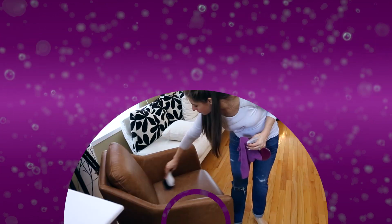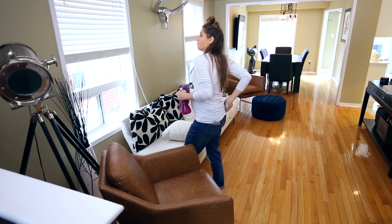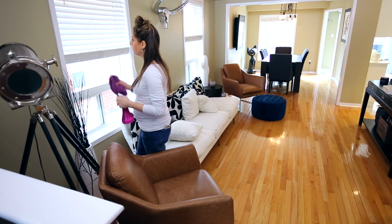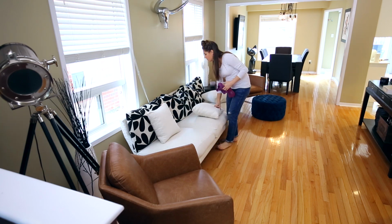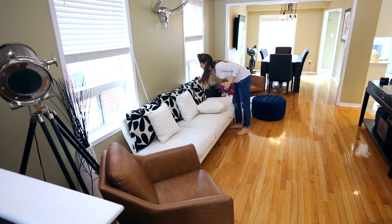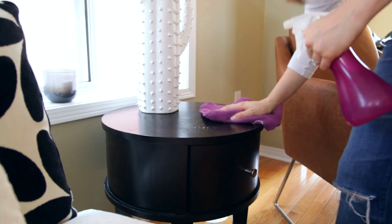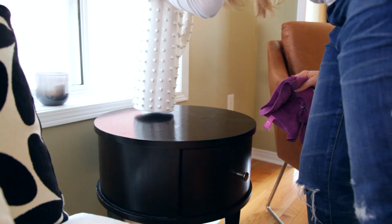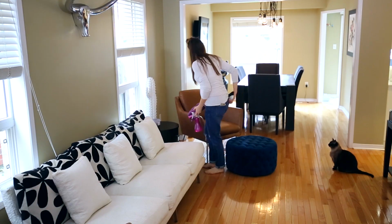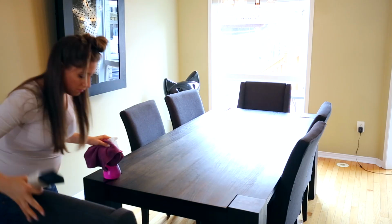Now we'll do the scan and dust. So I have this little handheld broom, which is super handy. I can stick it in my back pocket, and I work my way around the space, getting rid of any dust on any surfaces. This also gives me the opportunity to fluff up cushions, straighten things up. And I'm not doing a full cleaning here, I am just doing a touch-up. So when I say a scan and dust, what I mean is scan with your eyes, find anything that's dirty and clean it. This isn't a full-blown clean, this is just a touch-up.